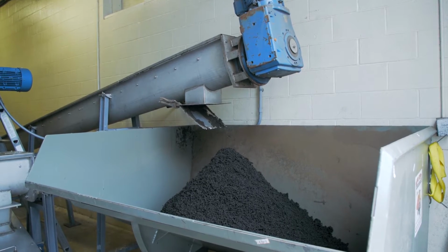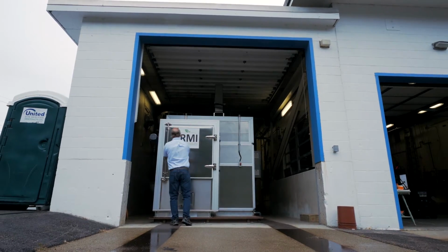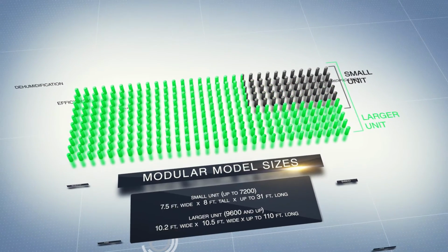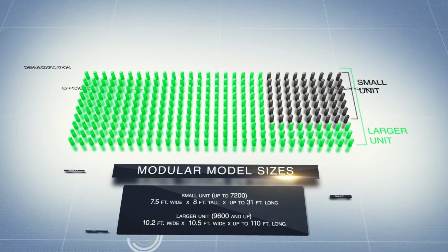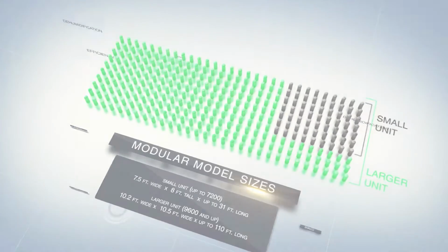The footprint is the smallest on the market. There are really only 2 sizes. You've got a small unit and you've got a large unit. So it's not like we have models for all these applications. It's modular. One is 7.5 feet wide, the smaller unit. 10'2" is the larger unit.